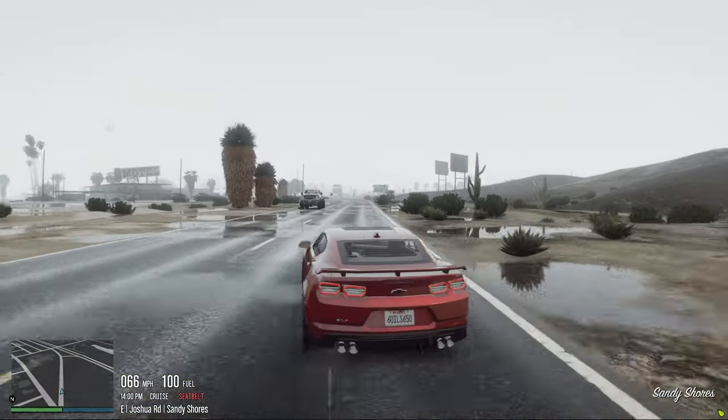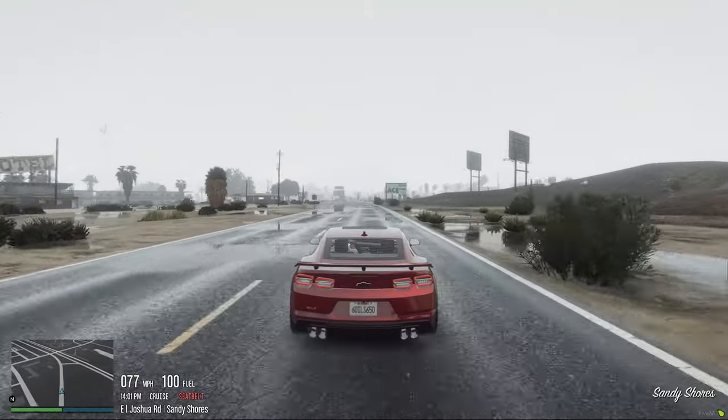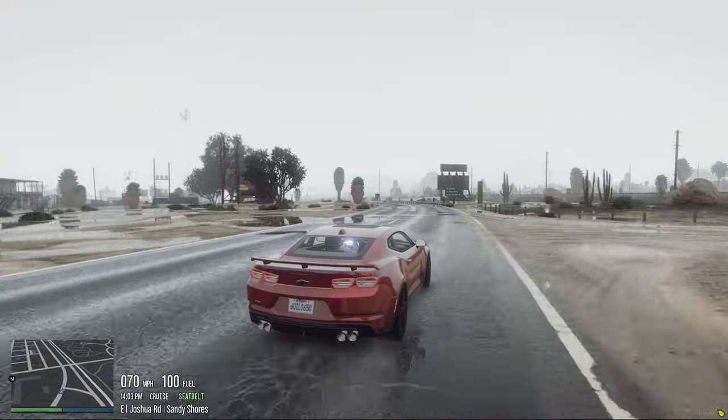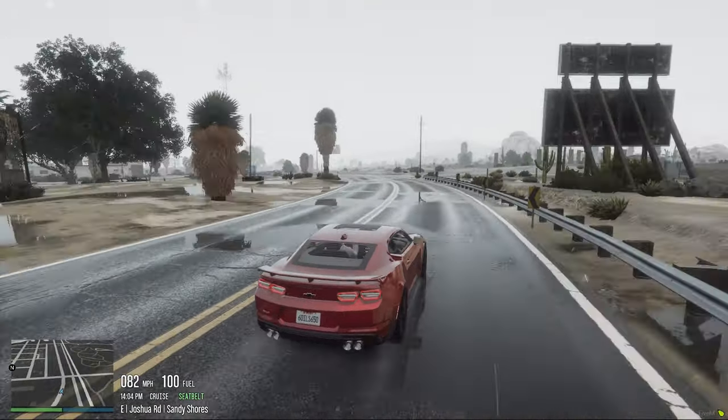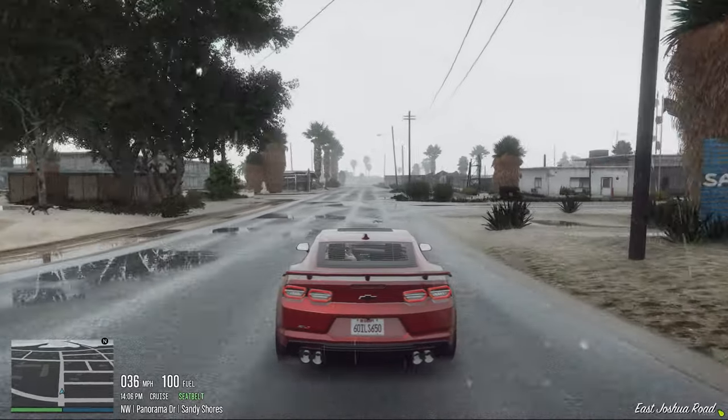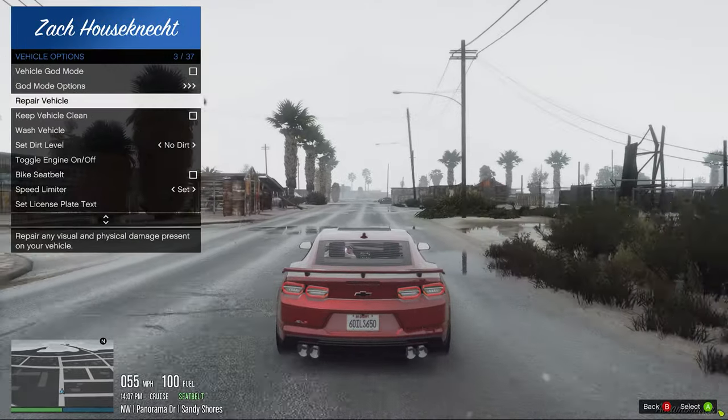Oh my gosh. All right, well, let's just drive this around. So there's no extras or anything for this car. It's a pretty good mod. Like I said, hats off to the dev. And like I said, if you want it for your game, easy to get and easy to install.